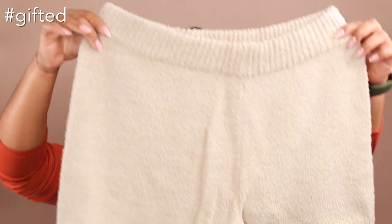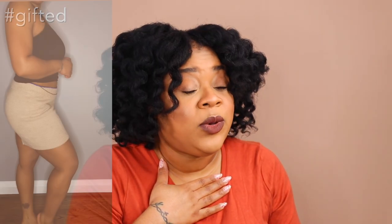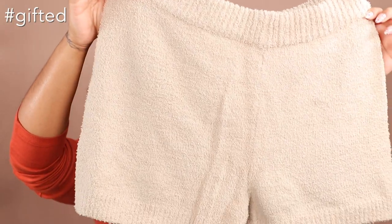Next, because I am the loungewear queen, I actually picked up these cozy little shorts to wear around the house. As someone who has invested in Skims before, I have to say that this is pretty comparable and way less expensive. These feel super, super soft. I am a little bit thick down the bottom, so I got these in a large. I didn't want them to be oversized. So these are going to be some cute little shorts to wear around the house once the weather starts to break.